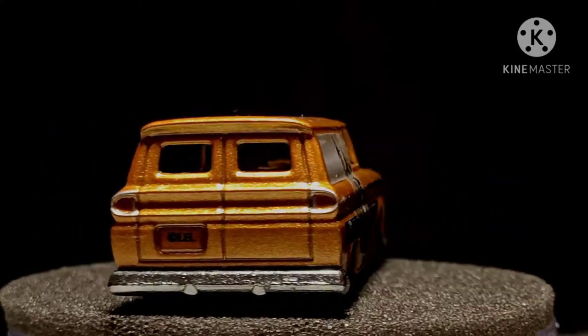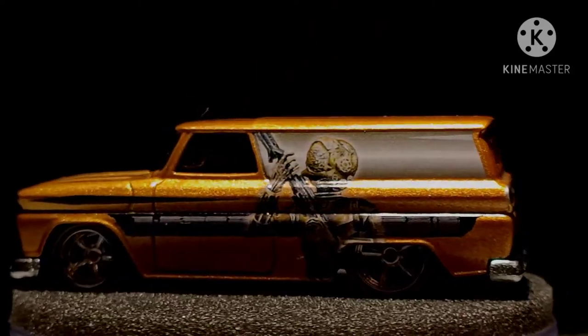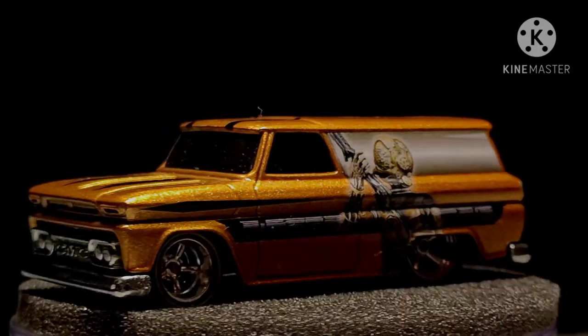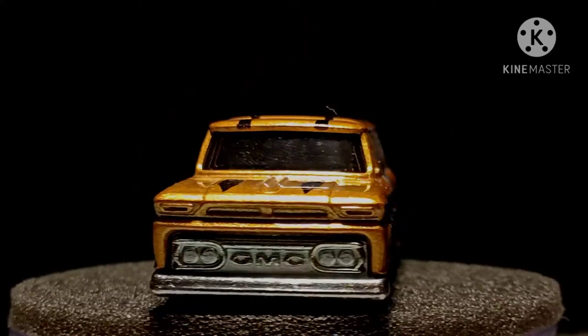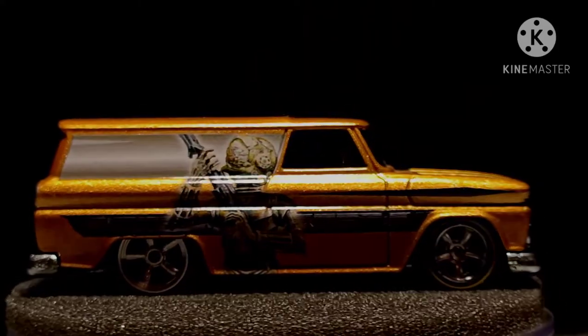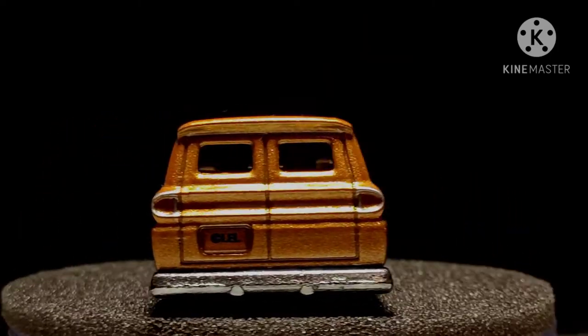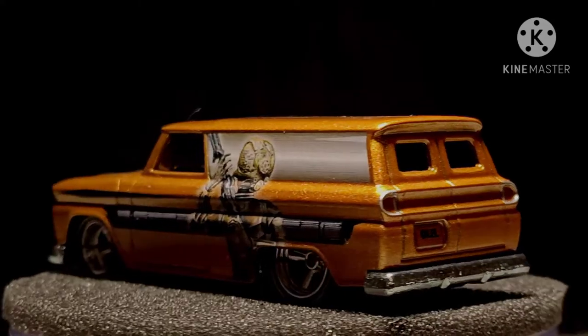If you're watching this and you know who this character is, please message me, drop me a line in the comments. I'd be interested to know. Looks like some sort of ugly dude. But a definite fan of this casting.